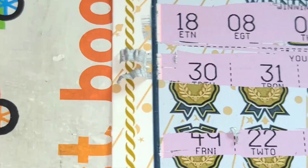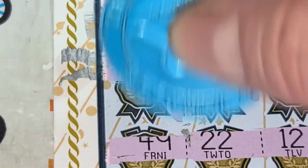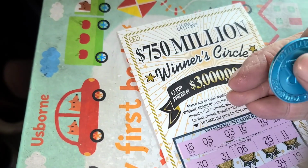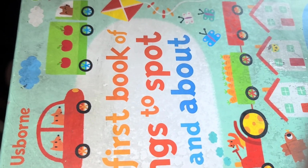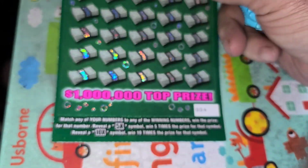Okay, first spot match 30. We want big zeros. We're not getting them. But there's $50. We'll take that. Puts us at 170. So it's 220 in, 170 out. Let's go to cash celebration.